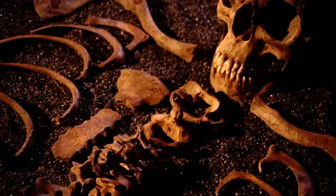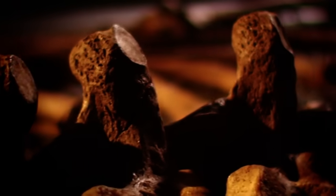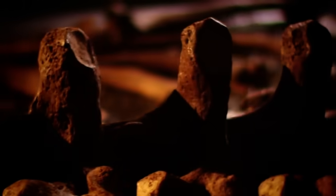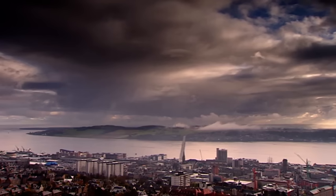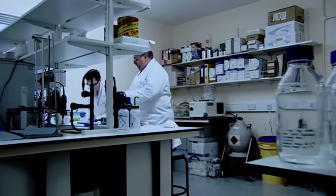The context of where and how the skeleton was found points to the woman having come from a very poor background. Now it's up to science to confirm whether her bones back up the historical evidence. In Dundee, Wolfram is carrying out further analysis of the bones.